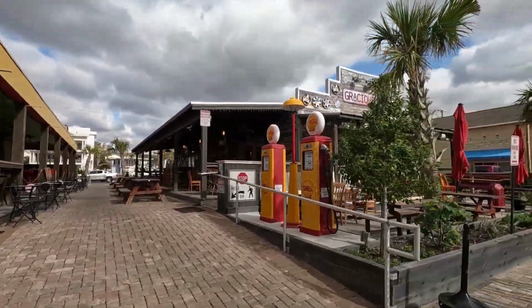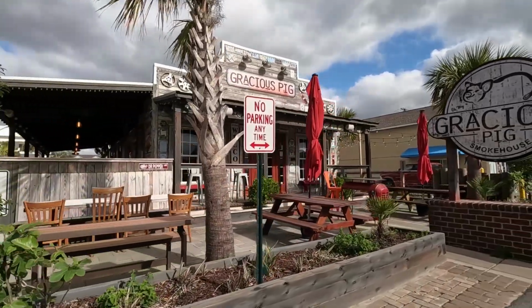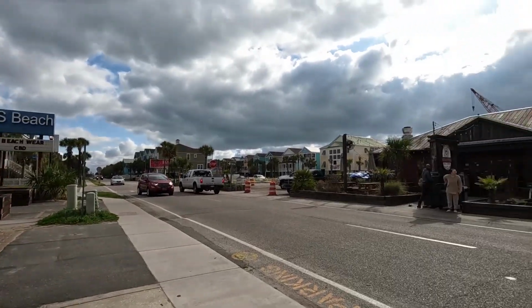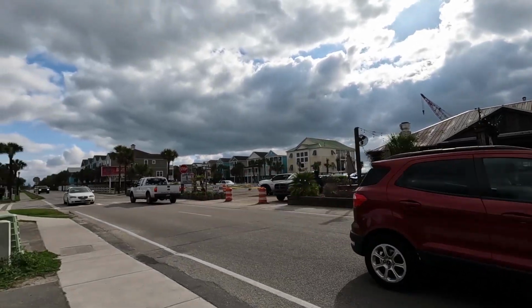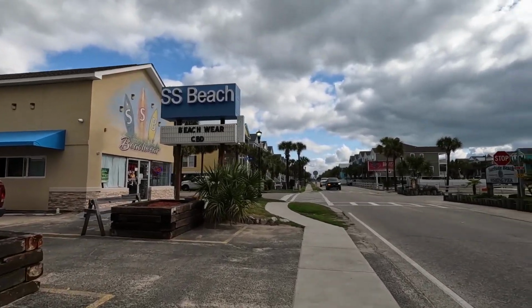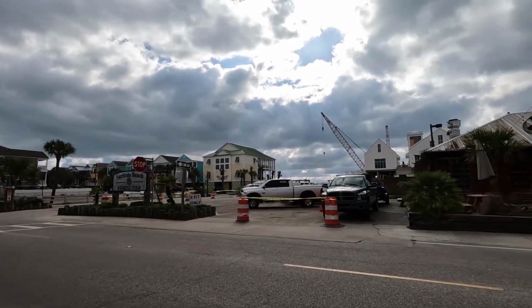And then we also have the Gracious Pig here. Gracious Pig Smokehouse. It actually smells really great right now. Even though they're not open, you can tell they've already got stuff slow roasting. Definitely another place to check out here. And then across the street is the Pizza Hyena. As you might expect, they've got pizza. And that is very, very close to the pier, which we'll be going to in a minute. You've got a beachwear shop right here. And then across the street here in Surfside Beach is the pier.